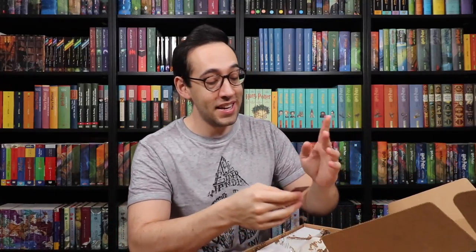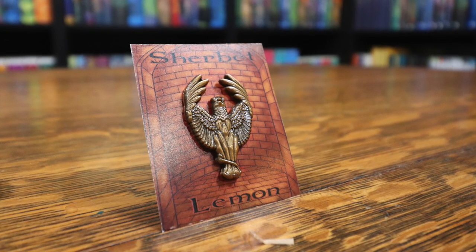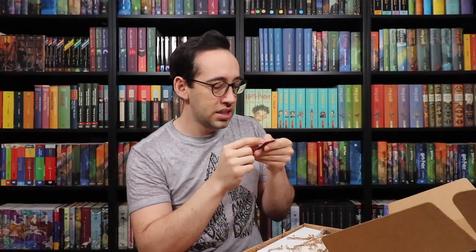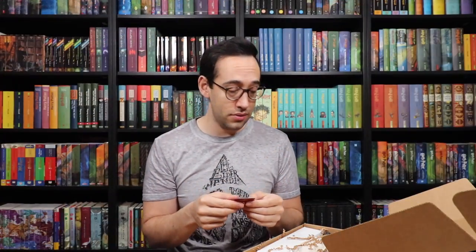Let's just start with the pin because I saw the pin. The pin is the Griffin statue that guards the headmaster's office. Beautifully detailed, really well made. Seriously fantastic detail on this pin. It looks 3D. I love the bronze gold color. Really awesome start to this box.